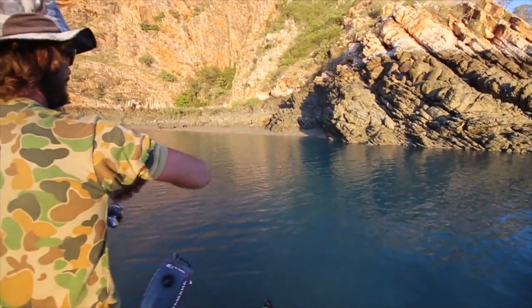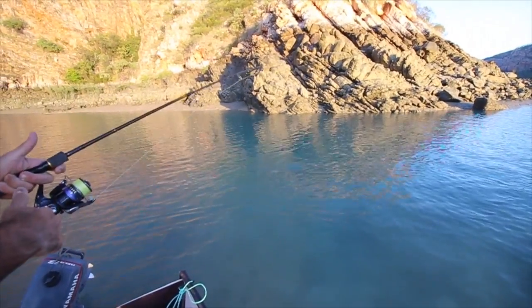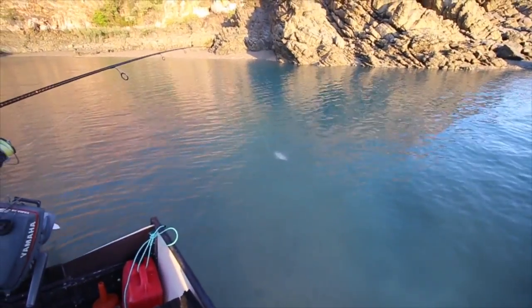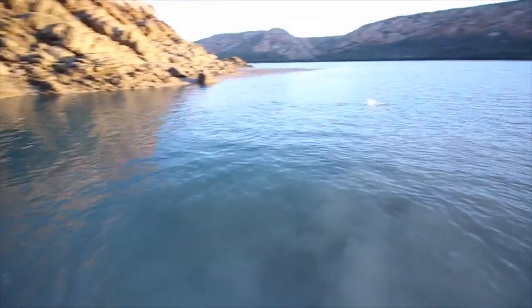Small angry little jack, I'd say. Oh, that's exactly what it was. One cast, one fish. Yeah, he's still got his little bars on him. Yeah. Look what's going on here. Whoa.